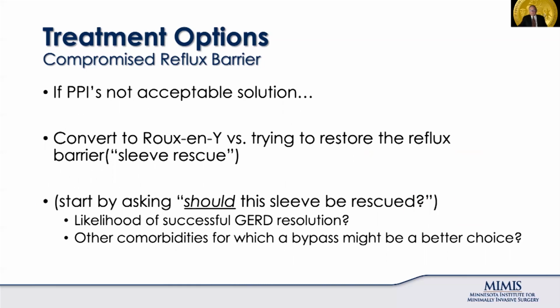If PPIs are not feasible, or if they're not desirable for whatever reason, the choice is going to be either conversion to a Roux-en-Y, which is generally the most common choice, as opposed to doing something to try to rescue the sleeve by somehow addressing the reflux and leaving the sleeve gastrectomy in place. It's perhaps worth noting that it's reasonable to start by asking the question, should this sleeve be rescued? You have to assess the likelihood of successful GERD resolution, and you need to take into account other comorbidities for which a bypass might represent a better choice.